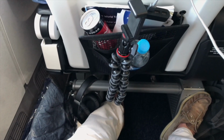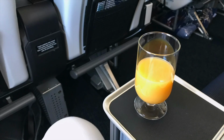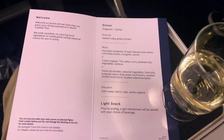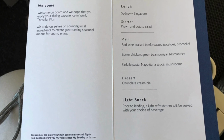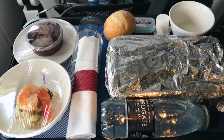Legroom of the seat, as I said earlier, I'm 5'11". I had plenty of room, especially on this flight where I actually had both seats to myself. So I had the middle table, where on this flight I chose an orange juice, so I wasn't really in the mood for bubbles that early. But on this flight I did have bubbles. I'm showing you both menus because I think both menus were great. This was Singapore to Sydney and also Singapore back to Sydney.